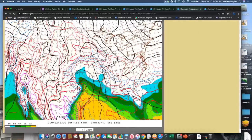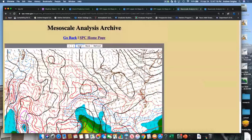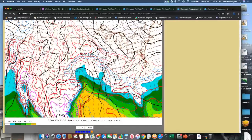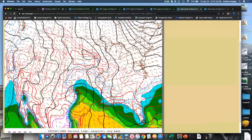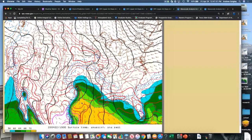And it's hard to tell from this GIF, and I'll pause it so we can step through it. So this was at 23Z, so if we move it back earlier into the afternoon, you can see at 19Z, so 2 o'clock in the central time zone on Wednesday afternoon, we had our surface cyclone right along the Red River. And really this region of high dew point air never gets up into Oklahoma because of the convection holding it across southeast Texas.